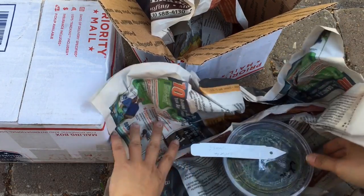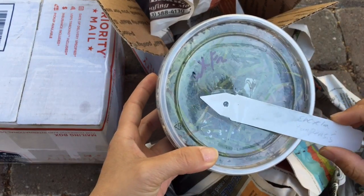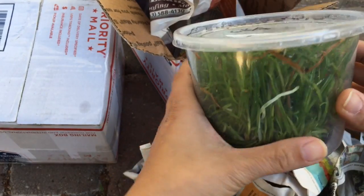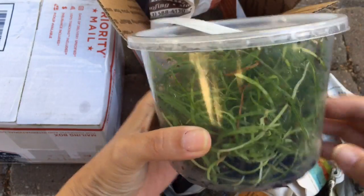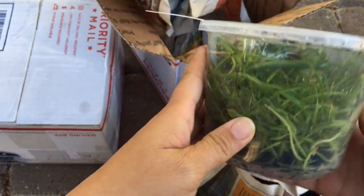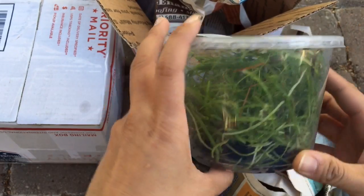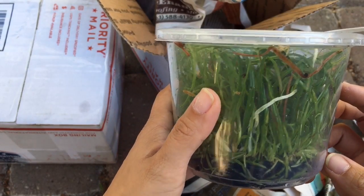Aha! Okay, so this is the Encyclia Tampensis. It is still in its flask. And wow, okay. The seller said that it's a lot of unsorted seedlings, and you can see it's just filled with seedlings. It actually looks a lot like grass.